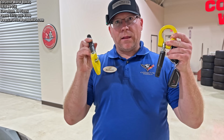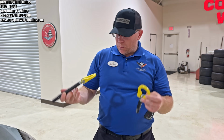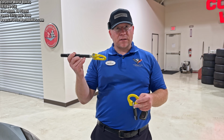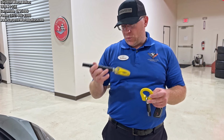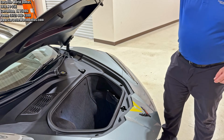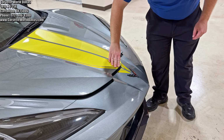And again, these mount directly in the frame. They're not just for racing. Some people like them for looks, or God forbid, if you're in a situation where you have to move the car, this connects to the frame, so you don't have to risk damaging the vehicle while moving it. So these are nice to have, whether for looks or actual racing. And of course, when you close this, you get the 2 clicks.